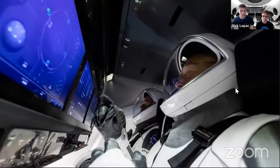So here you can see the touchscreen, and what the touchscreen allows them to do is there's three, and also there's, I believe, a tablet as well. And what's unique about this is that these gloves are touchscreen sensitive, and so you can use the Dragon Crew capsule either with your gloves on or with them off.